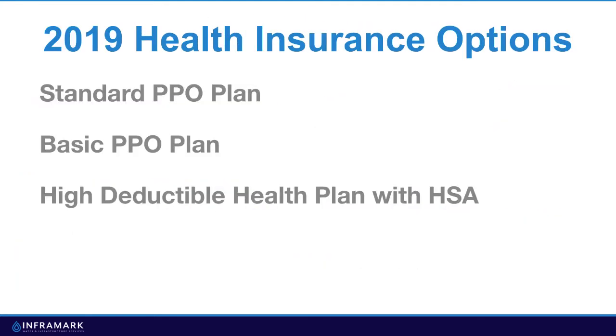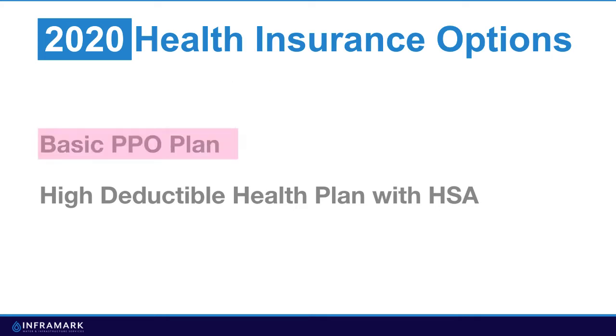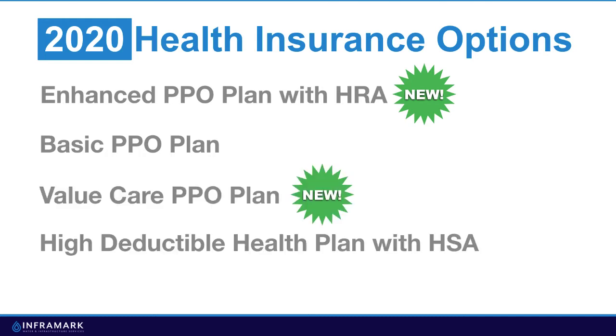The first thing you need to know is for the 2020 benefits year, the standard PPO plan will not be available. You can still choose the basic PPO plan and the high deductible plan with HSA. You also have two brand new options to choose from. The first new option is the enhanced PPO plan with health reimbursement account, or HRA. We'll explain the HRA more later. And the other new option is the Value Care PPO plan.